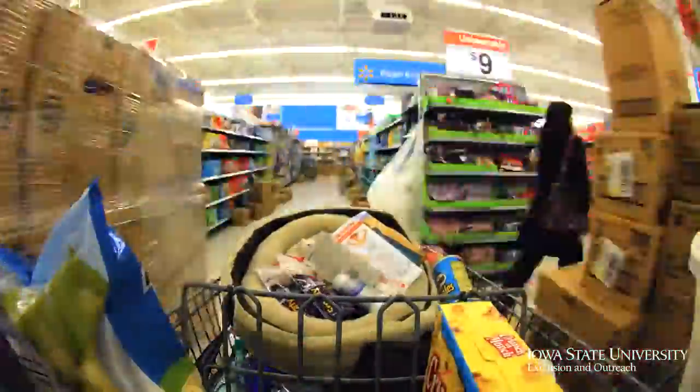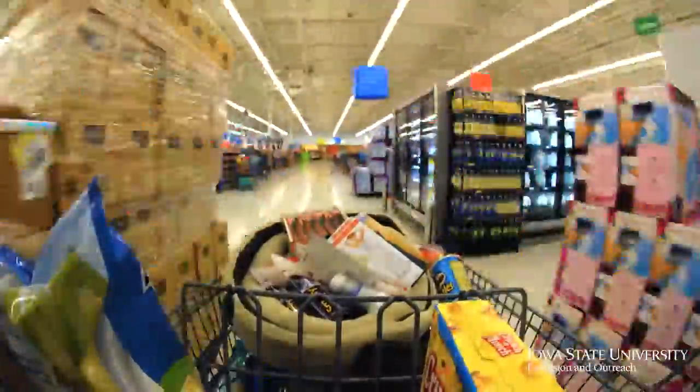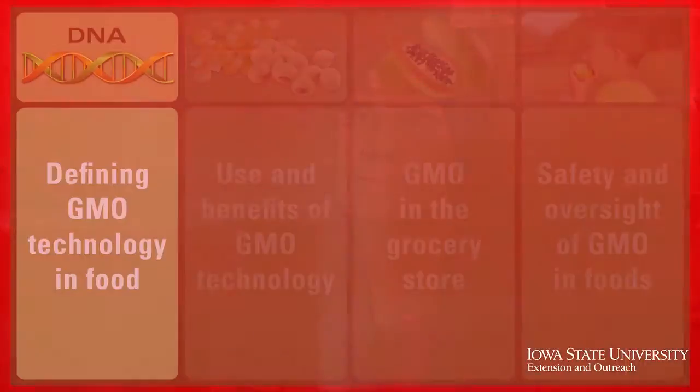I'm Ruth McDonald, and I'm Professor and Chair of the Department of Food Science and Human Nutrition at Iowa State University. Today we're going to talk about GMOs. This is a very controversial topic. Some people feel very passionately about genetically modified organisms in food. And so what I'd like to do today is talk a little bit about the facts and the scientific evidence about what these are in food, where they are in the food supply, and a little bit about their safety.